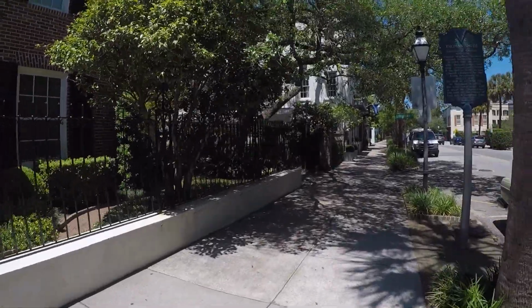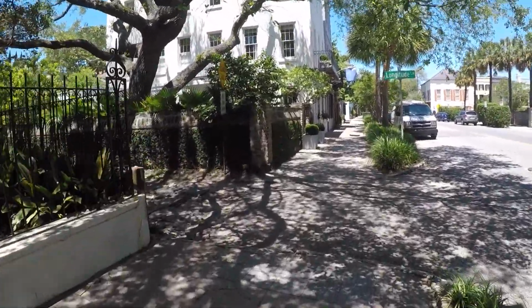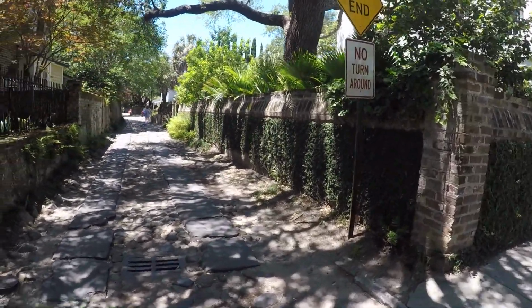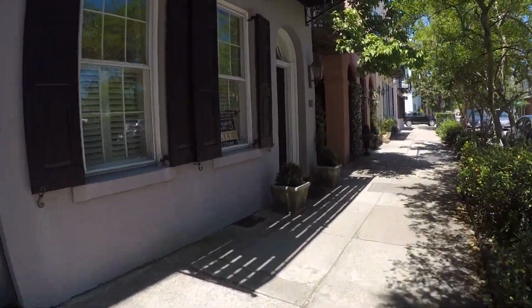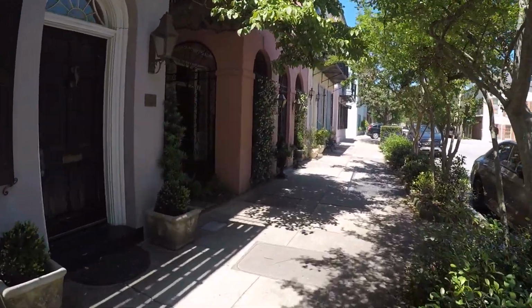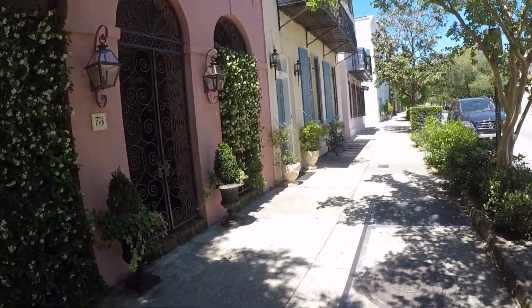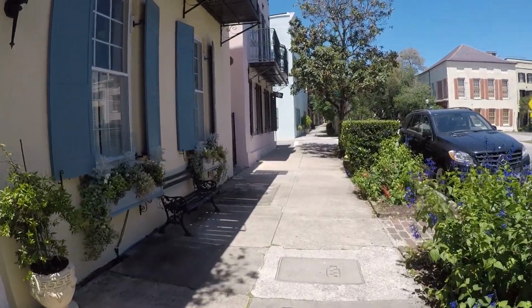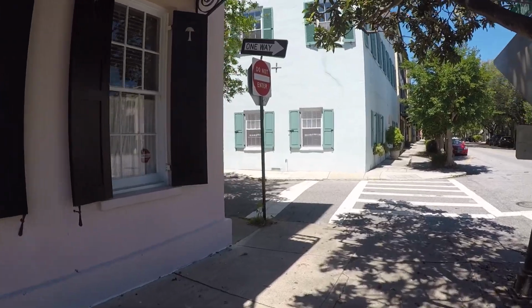Making my way to Rainbow Row to see the colorful houses. If you like old Southern architecture, this is sure the place to explore. And they have the absolute coolest alleyways I've ever seen. I bet it costs a fortune to live here.